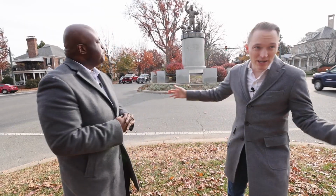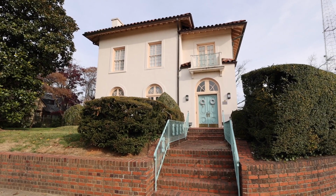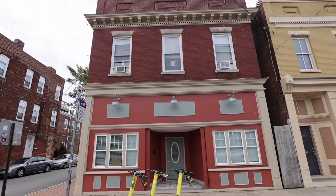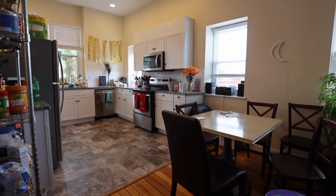Yeah, so here's what's cool: not only do you have all of these stately mansions, we've got this nice Mediterranean one next to us, you've got these nice brownstones that we'll take some B-roll and film of. But like Galen said, a lot of these buildings have been converted into big multi-family units as well. So you also have a lot of multi-unit apartment buildings, great for young professionals, great for college students, but you also have a lot of condo buildings as well.